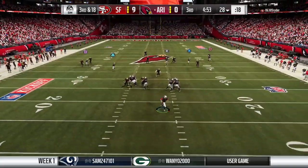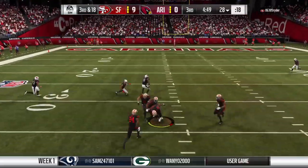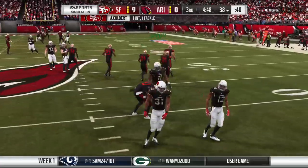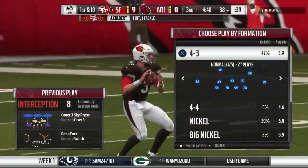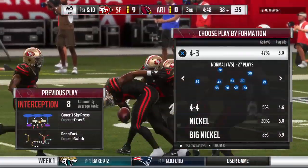3rd and long here for Rosen. Looking for White on the deep ball. Into heavy traffic, and it's intercepted. Picked off near the 34. And they have possession, and they have it at the 38-yard line.